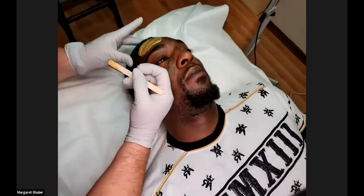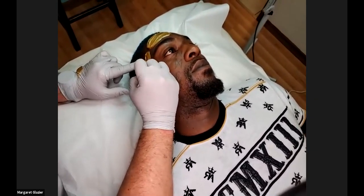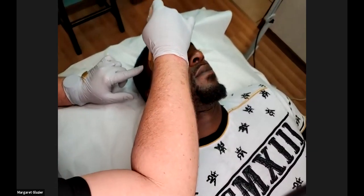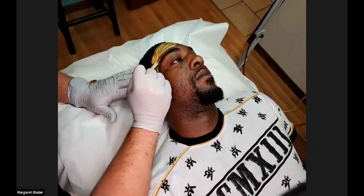Now this is for the fellows that want that straight, real clean, crisp line. So you can kind of see where his barber has done the work. So you can go in here and develop just a really clean, crisp line by following that outline and creating a longer lasting one for him with wax than the razor does. And I'm just going to marry those two together.